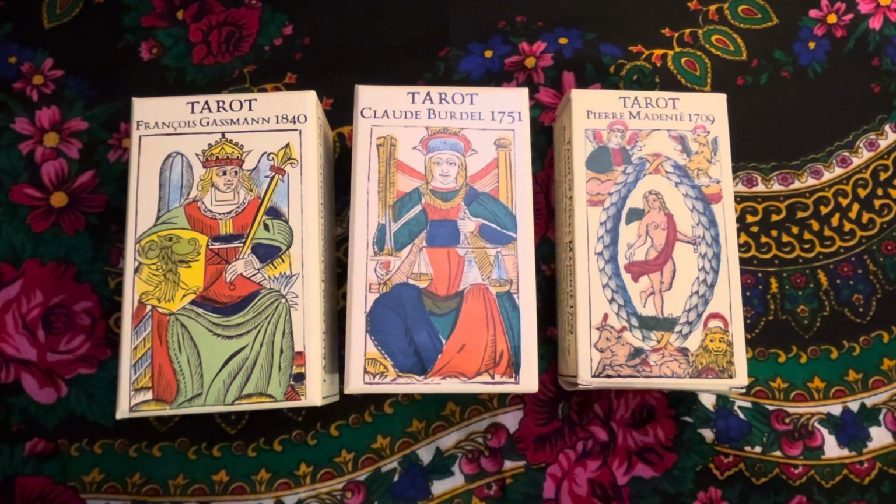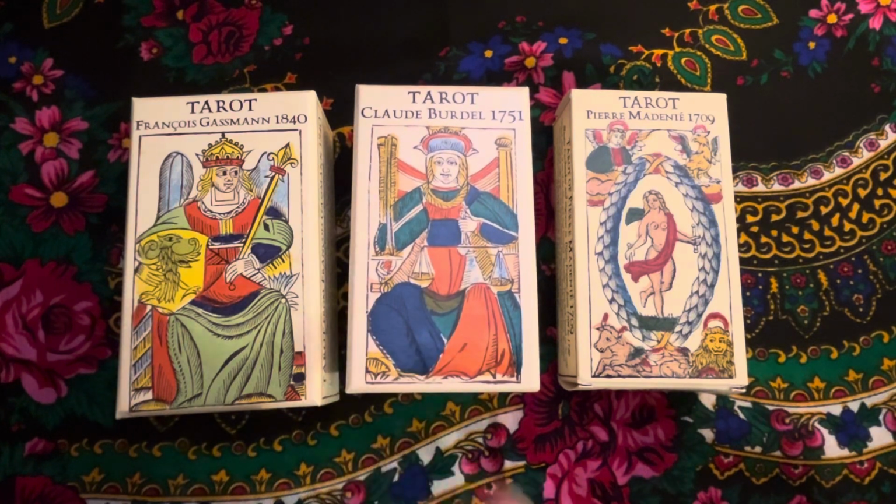And I got to talking about how I also love the Gassmann and how its precursor is the Claude Burdel of 1751, a much earlier deck. And I thought I would do a comparison. And I also thought I would include a simpler deck, and I chose the Pierre Madinier. I wasn't sure what my third deck was going to be, but I went with this one.